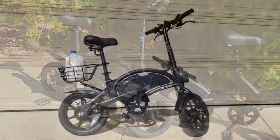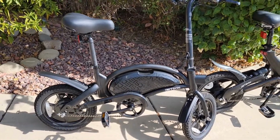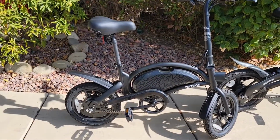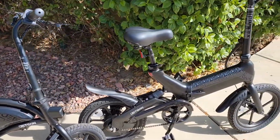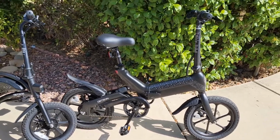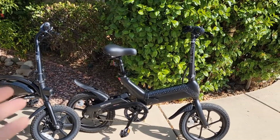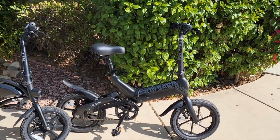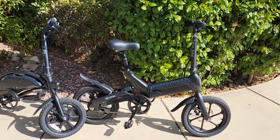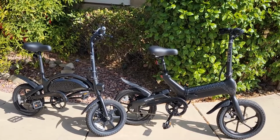With the Jetson Bolt Pro, you can attach a basket easily, and you can upgrade it. There are so many videos on this bike, and a lot of parts you can buy. With the Jetson Haze, it's a new bike, so there are not many parts or upgrades for it, and it's much harder to attach a basket. You can probably attach one only to the seat post, or some rack, but they're different, and that's the reason I'm making this video.